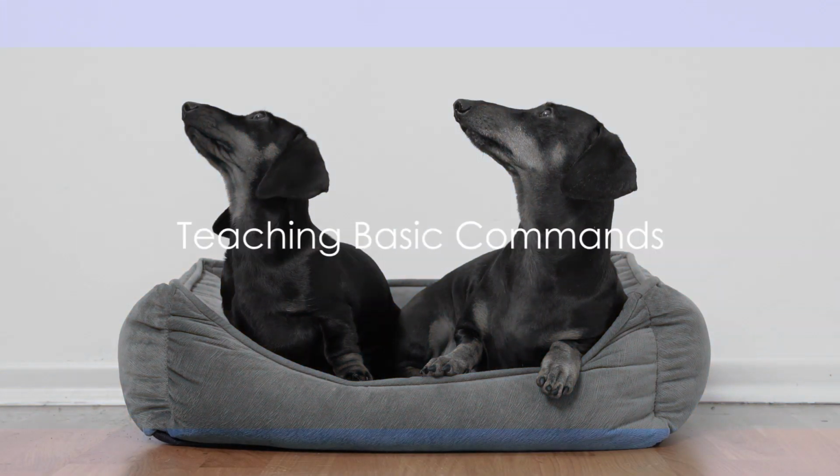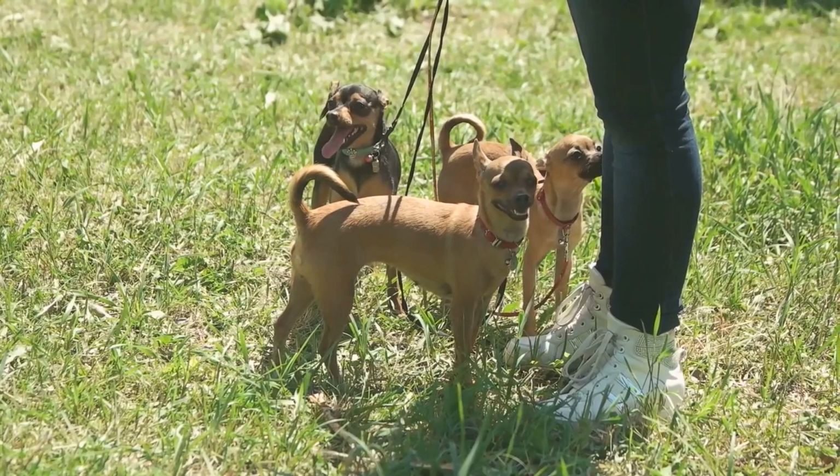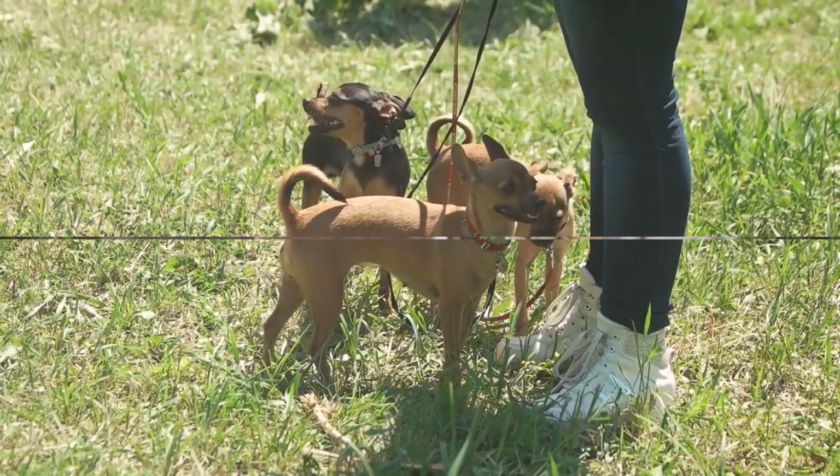Step 3. Teach basic commands. Start with simple commands like sit, stay, come, and down. Use a firm yet gentle voice and reward the puppy every time it follows the command correctly.